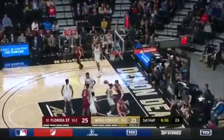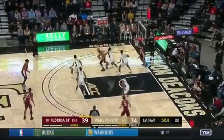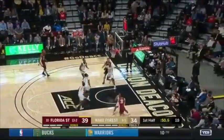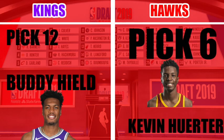All in all, the Pelicans are able to select their man in Devin Vassell, while the Pistons get a plethora of young talent to try and fill this empty roster out. Trade number 5. The Kings trade up to pick number 6 for Onyeka Okongwu. The Kings trade away the 12th pick in the draft and Buddy Hield in exchange for the 6th pick and Kevin Huerter from the Hawks.